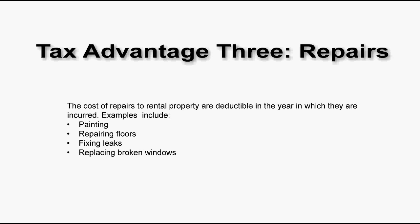Tax advantage 3, repairs. The cost of repairs to rental property are deductible in the year in which they are incurred. Examples include painting, repairing floors, fixing leaks, replacing broken windows. Anything that is an item that you need to repair the property is deductible in the year in which it occurs. Now, you have to be reasonable, but there's a lot of things that can be included in this category.